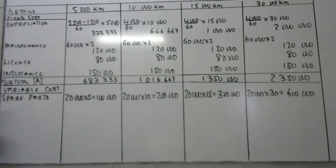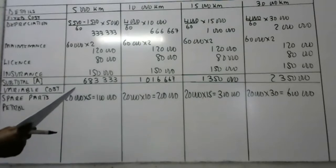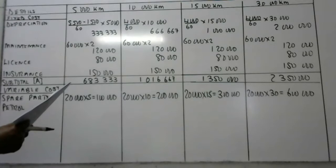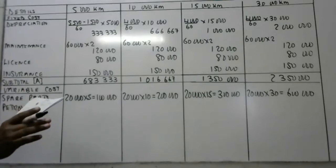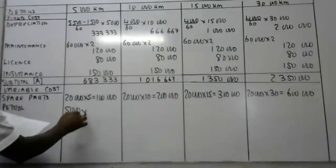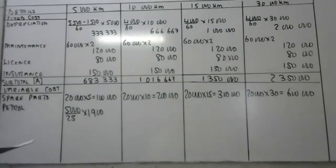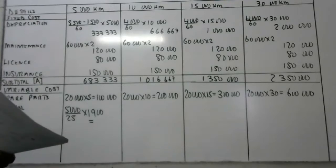The other one is fuel or petrol. Now petrol, we are told it is 25. The average, according to information 2, 1 barrel is going for 25 kilometers. So here you take 5,000, you divide by 25 times 1900. Give me that figure. 5,000 you divide by 25 times 1900. What do you get? $380,000. Good.